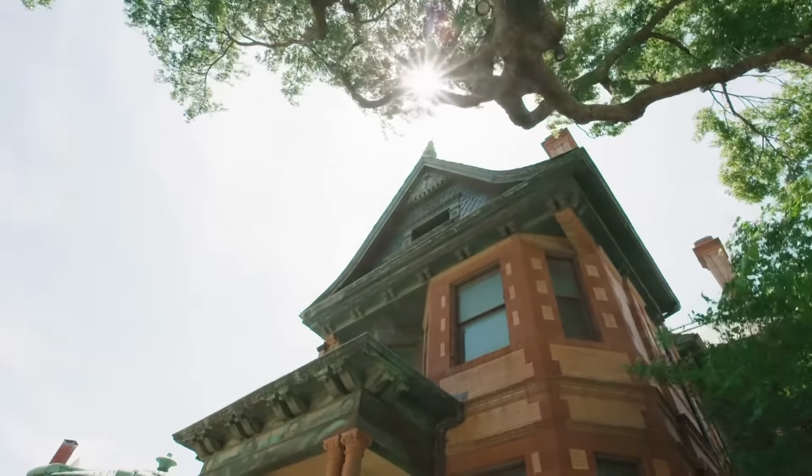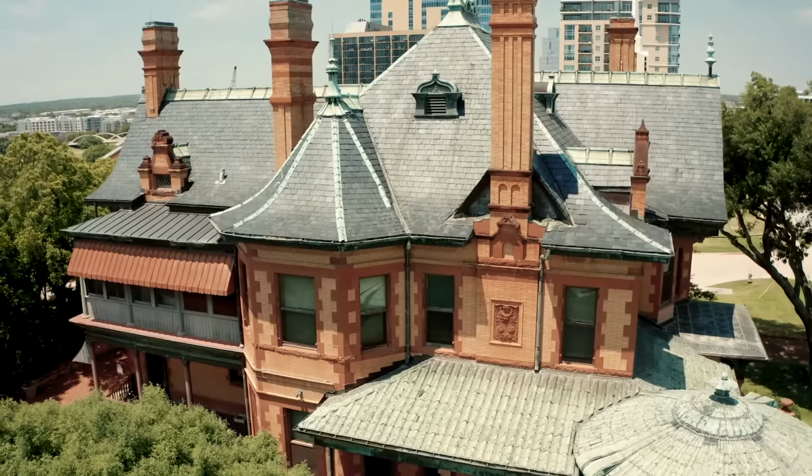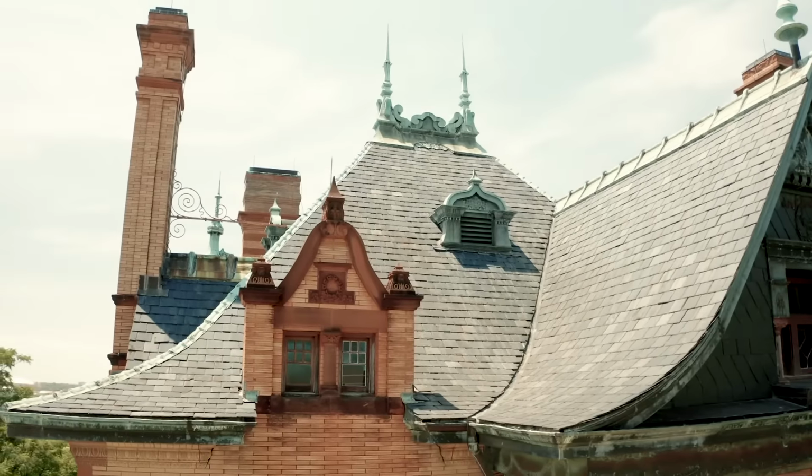Now, this is a Queen Anne Victorian, right? What is it? Why is it a Queen Anne style house? Why is it Victorian, right? So we're gonna look at that, we're gonna study that, we're gonna have a good time, we're gonna learn a lot. So come on and join me.